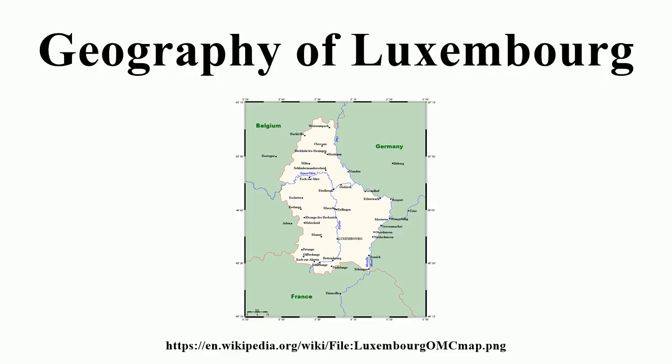The capital, and by far the largest city, is Luxembourg City, which is located in the Gutland, as are most of the country's main population centers, including Esch-sur-Alzette, Dudelange, and Differdange. Besides Luxembourg City, the other main towns are primarily located in the southern Red Lands region, which lines the border between Luxembourg and France to the south.